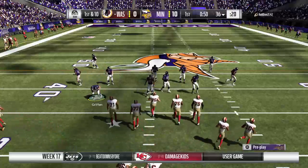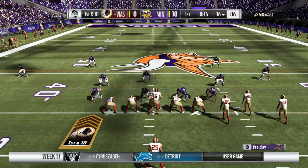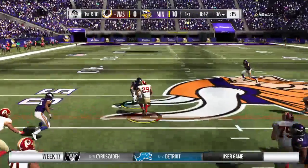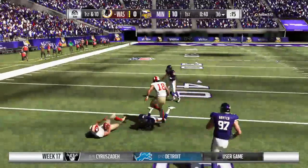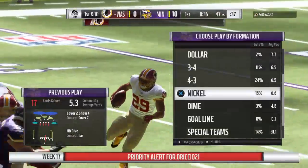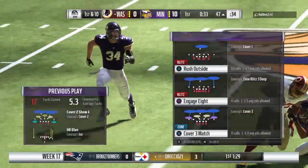So from the 36 now, 1st and 10. On first down, this is Geis. Room to run past midfield. And he's got it across the 50 to the 47-yard line. 17 more yards on that one as they keep the drive rolling.